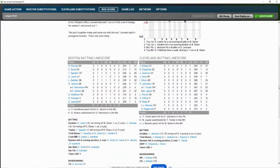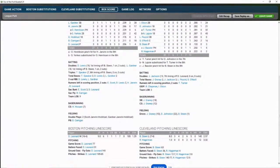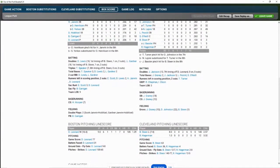The Red Sox had 3 hits, but their highlight was Harry Hooper's 3 walks. 2 hits in the game for Jackson, 2 hits for Graney, but not enough. We went over the pitching totals. There they are for those who want to see it.